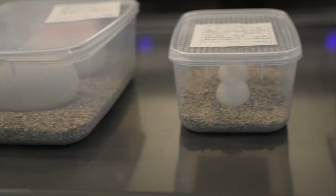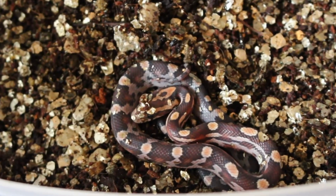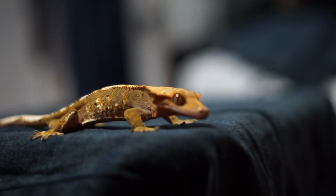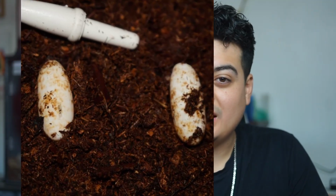If you want to get into breeding reptiles but you don't know where to start, well, here are 7 reptiles that are way too easy to breed. Number 1 on the list is crested geckos. Now, crested geckos are some of the easiest species to get breeding just because of their care requirements. They're the very first species that I ever got to breed.